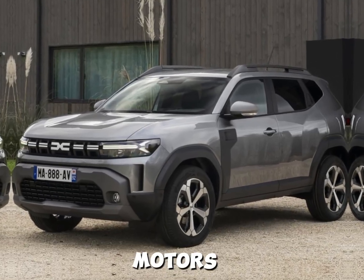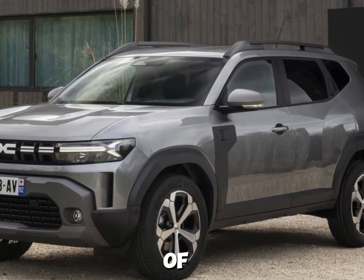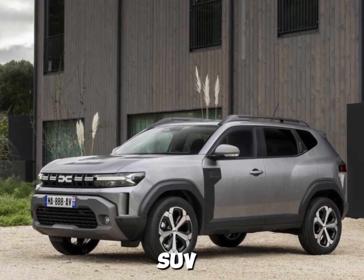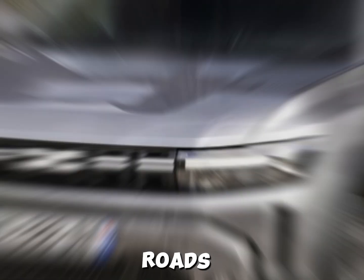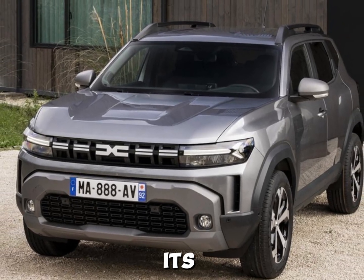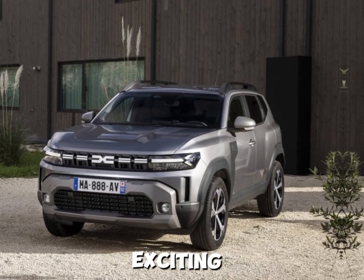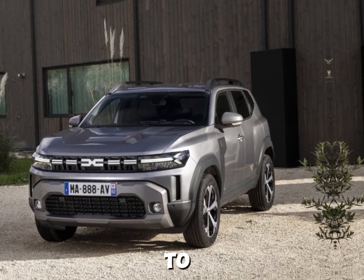Welcome, Bestway Motors, to a journey into the world of the all-new 2024 Dacia Duster. This iconic SUV has been conquering hearts and roads across Europe for years, and its latest iteration promises to be even more capable and exciting. So, buckle up and get ready to explore.